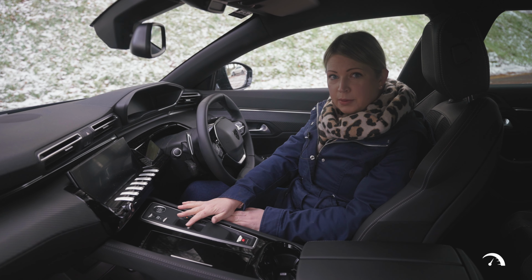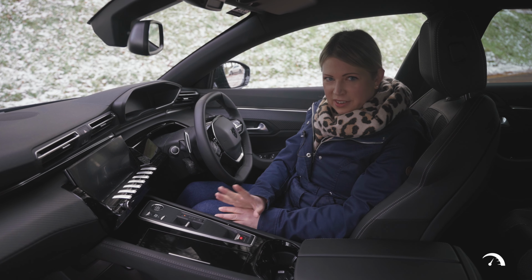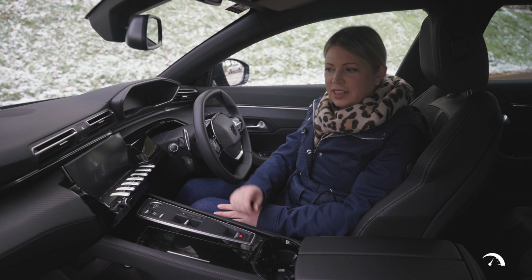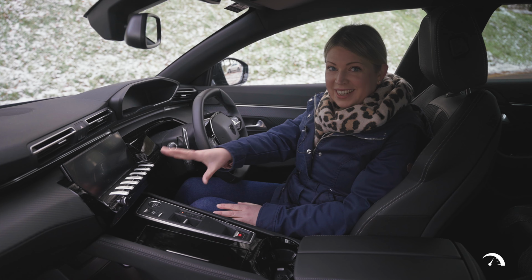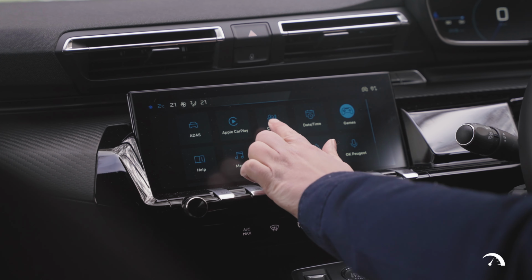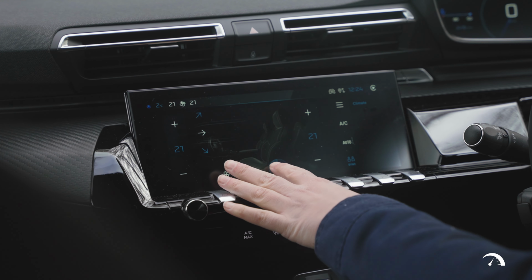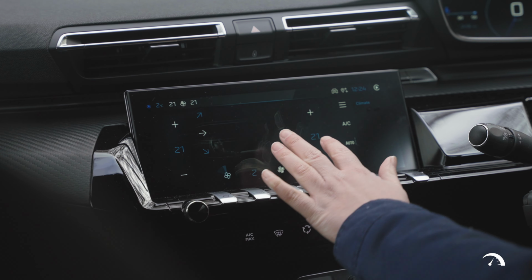There have been a few small changes for this updated 508. There's a new rocker switch here for the gear selection. There's also updated graphics for the digital instrument panel, and they've also updated the software for this 10-inch touchscreen. Now that comes with wireless Apple CarPlay, there's Android Auto, there's over-the-air updates as well. So it looks really good there in the centre of the dash.